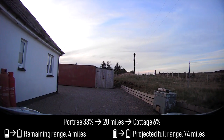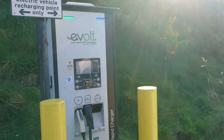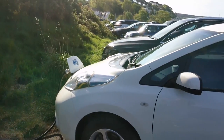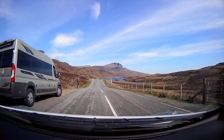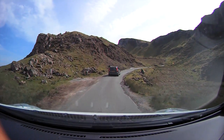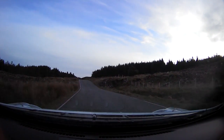Actually, let's have a look at the total mileage for today. Bearing in mind we did take on 10 to 12% at Portree in the morning, we've covered 91 miles. So yeah, realistically, if we hadn't taken on that rapid charge at Portree, Busby would have been on for a real world 80 miles per charge, which is pretty much bang on what I'm used to.